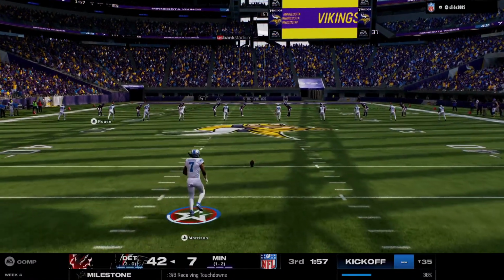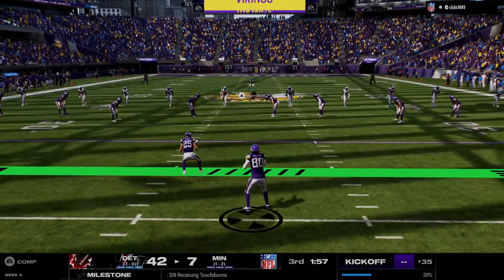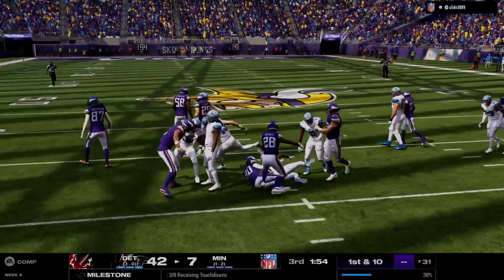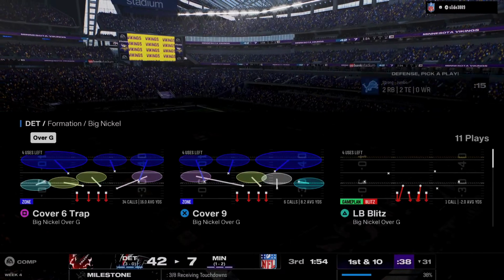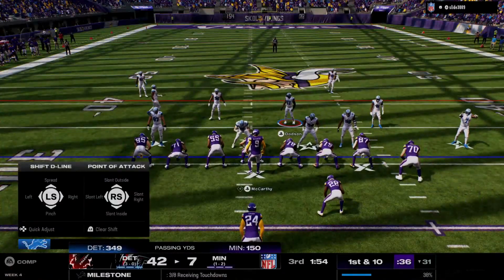The Lions have it all set as they send this one downfield. Returning it from the 16. They'll have decent field position to begin with here. Brock, he's tackled just beyond that 30-yard line. They've got 1st down from the 31.